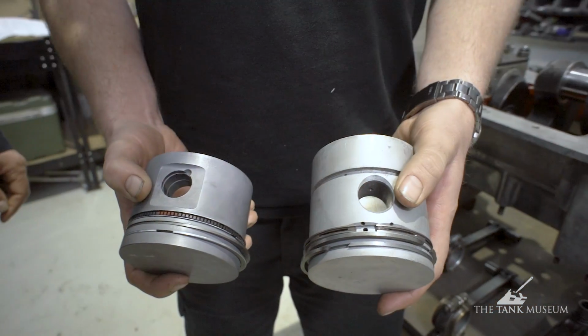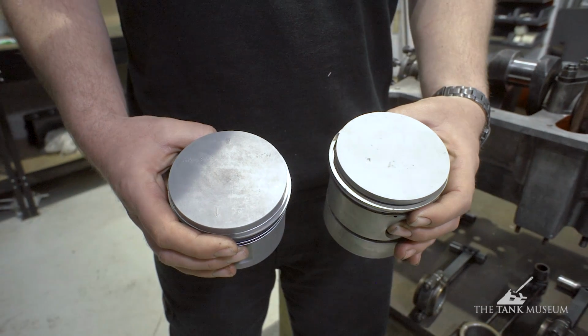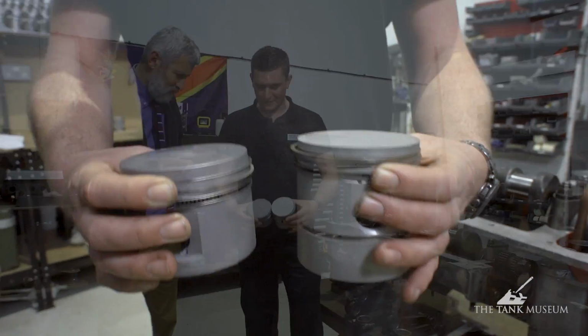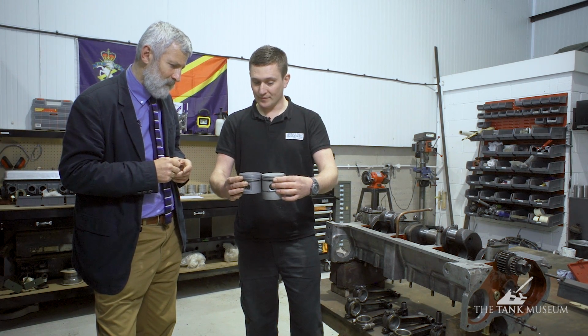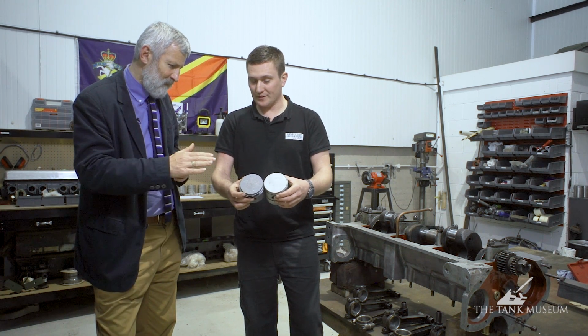When you offer the pistons up next to each other, the measurement from the centre of the gudgeon pin to the top of the piston is actually slightly different. So if you can imagine it, you put the pistons in, the newer piston will actually sit slightly higher than the original piston. So, all right, it's okay, we can machine the top off. Yeah.